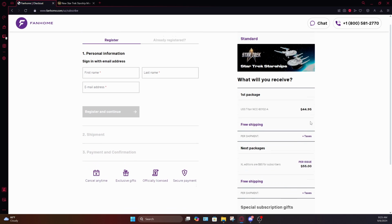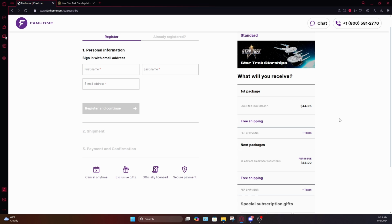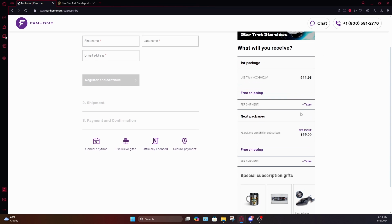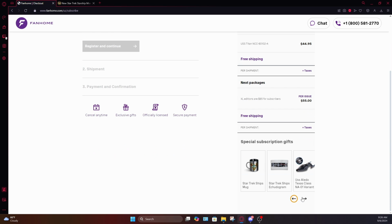So yeah, like I said, it's a little more confusing because it's not just paying monthly, it's basically just consistently pre-ordering. So I guess you'll still be covered under the subscription model once the next one comes out, that one being Stargazer, but then it'll also charge you for the Farragut at the same time you order that one, I assume. Oh, and I spotted something.